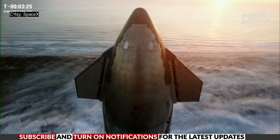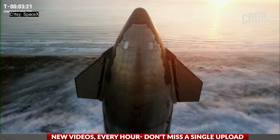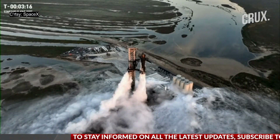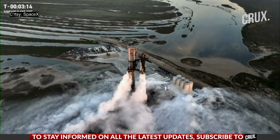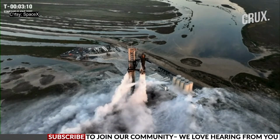Yeah, exactly. And just getting to hot staging, though, is going to be farther than we got on Flight 1. Yes. Flight 1, that was about as far as we got. We didn't have hot staging on that vehicle. So that's the first and foremost objective today. Get that far, hopefully. Fingers crossed.